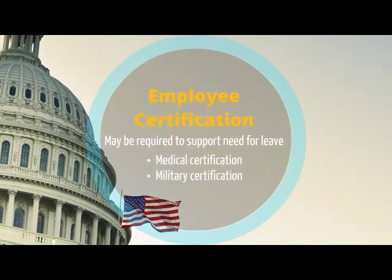Employers may require their employees to provide a certification and periodic recertification supporting the need for leave. You may be required to provide a certification from a healthcare provider when you request an FMLA leave because of your serious health condition or the serious health condition of your family member. If you request military family leave, you may also be required to provide a certification to support your need for this type of leave.